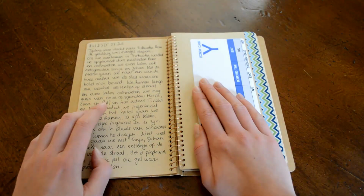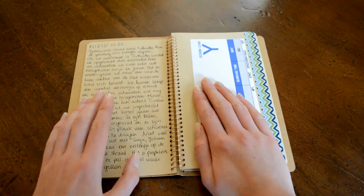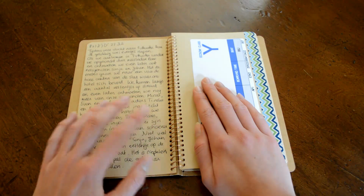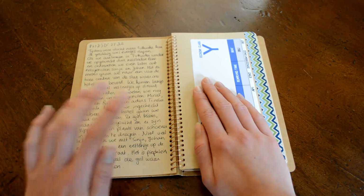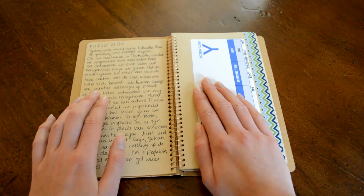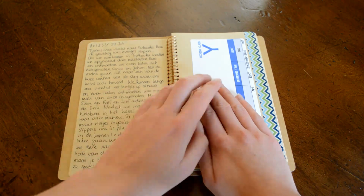This again is another flight ticket on the right because we started our trip in Fukuoka, but because we were quite late with booking it, we couldn't get a direct flight from either the Netherlands or Germany to Fukuoka, so we first flew to Tokyo and then to Fukuoka, so that's the ticket here.